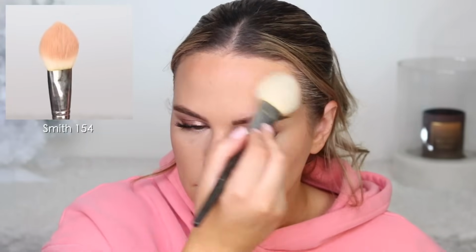So just to balance my face to my neck and try and match it a little bit more, because the Merit stick just didn't have enough pigment for me to be able to do that, I'm just gonna go ahead and take my MAC Gimme Sun on my Smith 154 brush, one of my favorite brushes for bronzer. I'm just gonna lightly bronze up the skin.